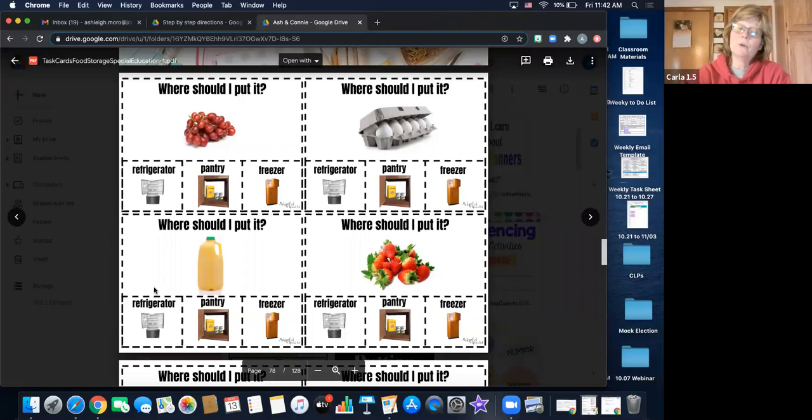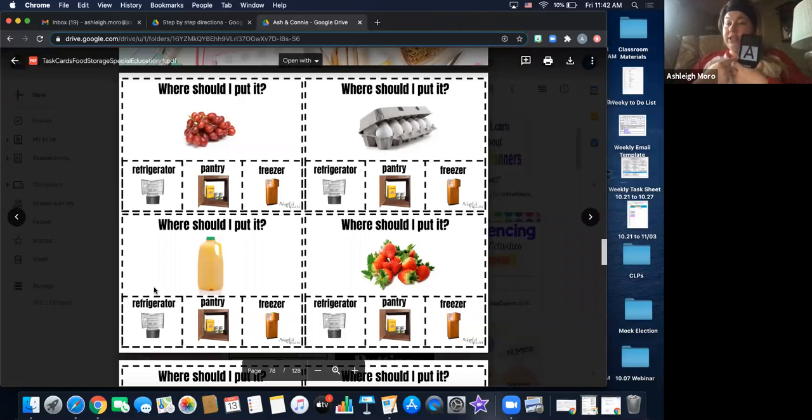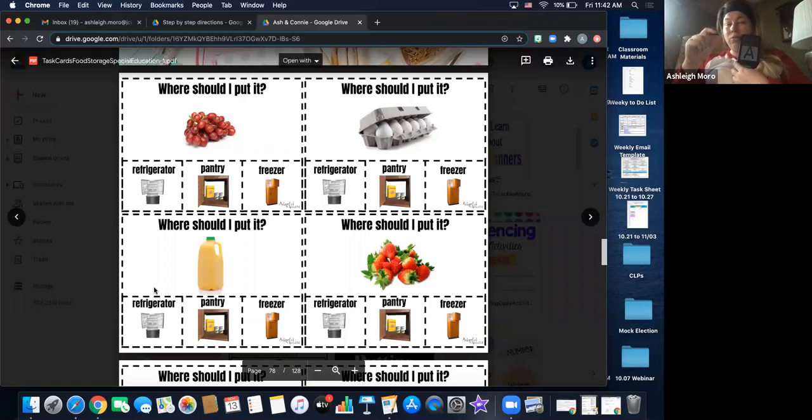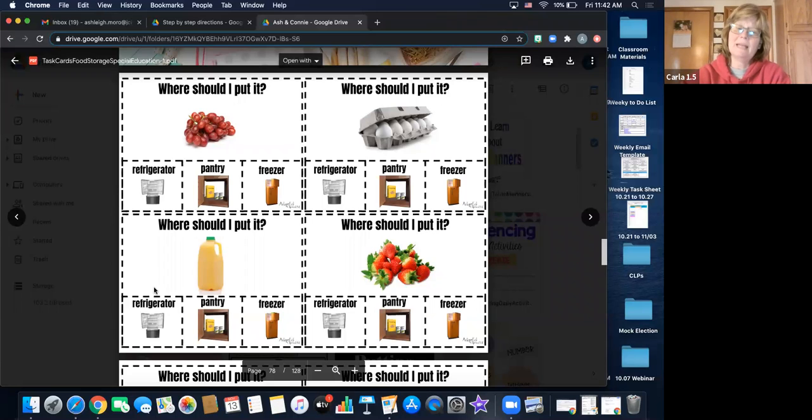But you can store it in the freezer. So you can freeze it, Miss Carla? Yes, you can. Okay. Should you have it open where part of it is out, so when it expands or gets bigger when it freezes, it doesn't blow up? Yes. It's not recommended, but it can be done.